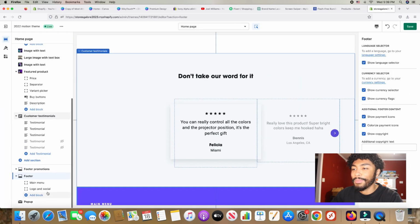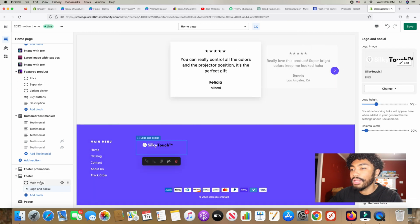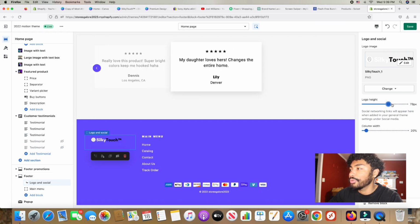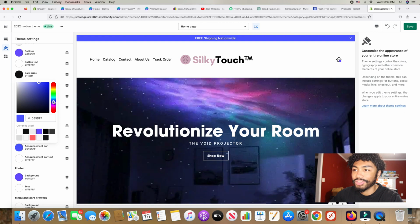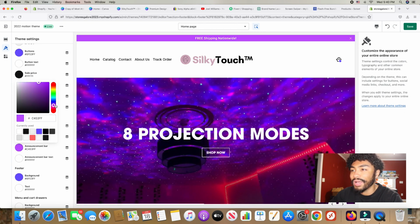Then you guys can see here at the bottom, you want to go to logo and then social, and then select that white logo. And you want to also make sure that it is positioned to the far left, and you can also adjust the sizing of it as well. And obviously you want to make sure that all the coloring is congruent on your Shopify store, so you sort of have to play around with these colors here just to match up with your logo.